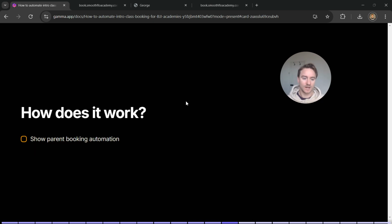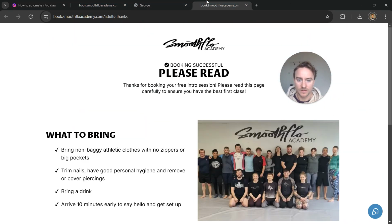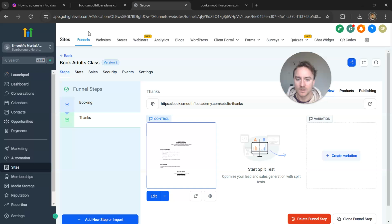So I'll show you quickly behind the scenes of how the automations work. Again, your first time seeing this is probably going to be a bit overwhelming, especially if you're not used to it. But just to give you a rough idea of how things look behind the scenes. So where are we? Okay, I need to go back here. Sorry.